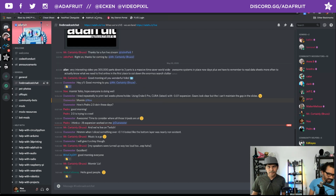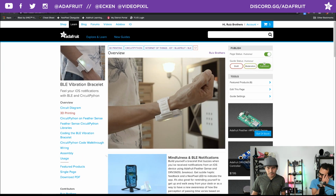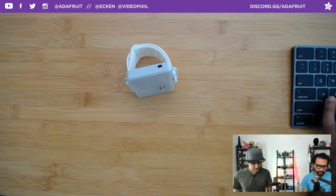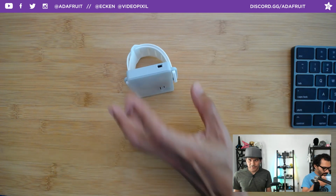Let's go ahead and jump into this week's project. This week's project is very similar to last week's project. It is a vibration bracelet. It's using the Feather Sense with the nRF52840, and it's still using the vibration motor driver, the DRV2605L. It's a really nice board.